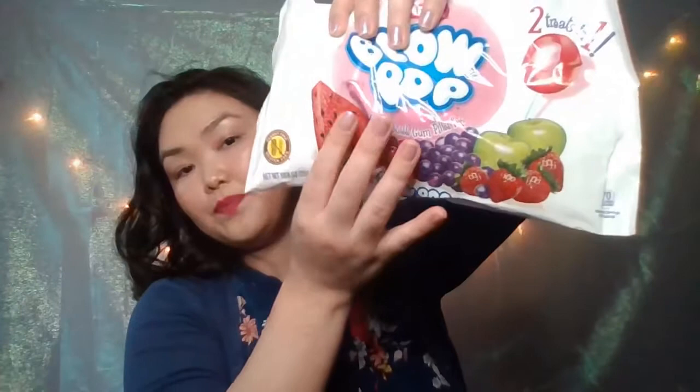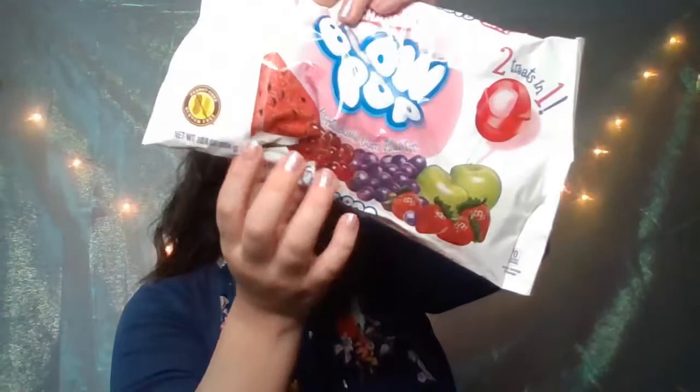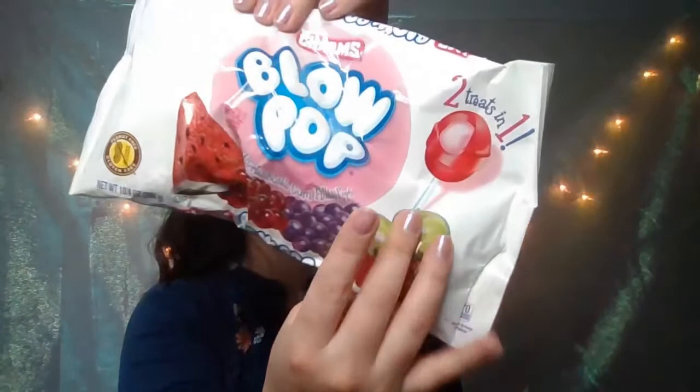Watermelon, grapes, cherries, strawberries, and apple.